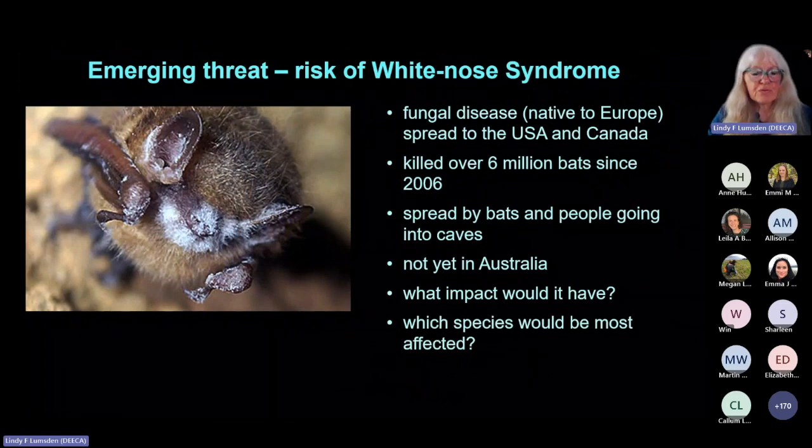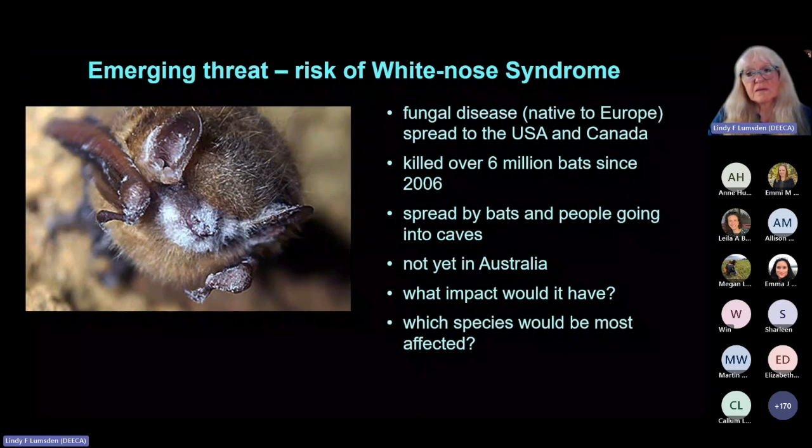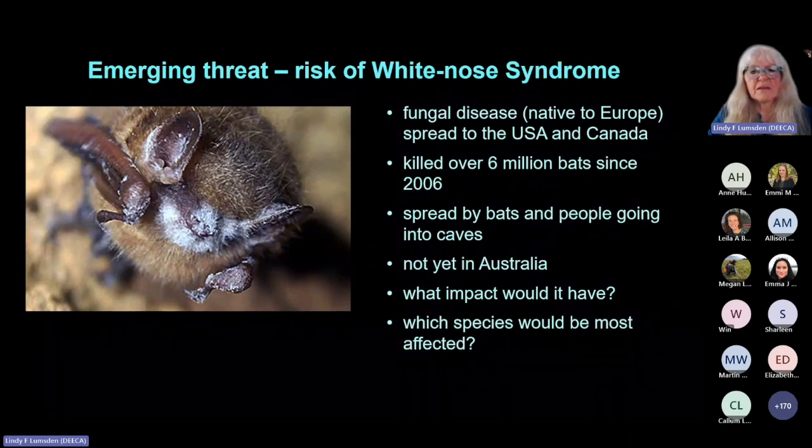Now, another emerging threat is the risk of white nose syndrome. White nose syndrome is a fungal disease that's native to Europe that's been spread to North America, and it's a cave-dwelling fungus that likes cold caves. And in North America, it's killed over 6 million bats since it was introduced inadvertently there in 2006. So it is decimating populations. Some populations have been reduced by 96%. It's causing common species to be highly threatened now.